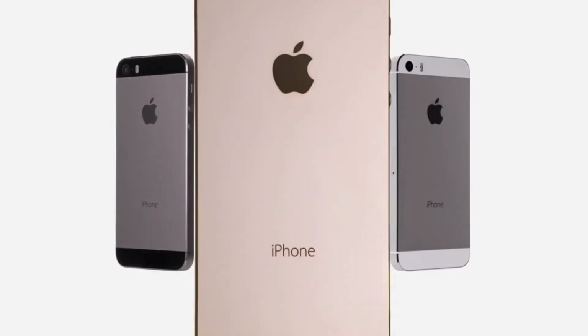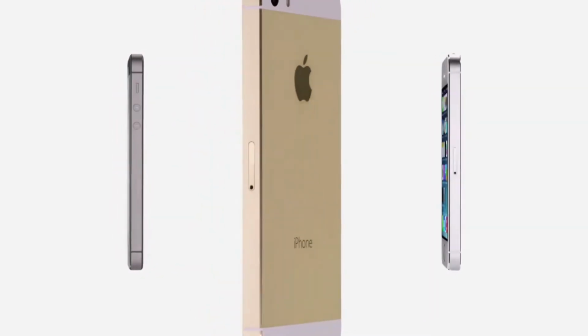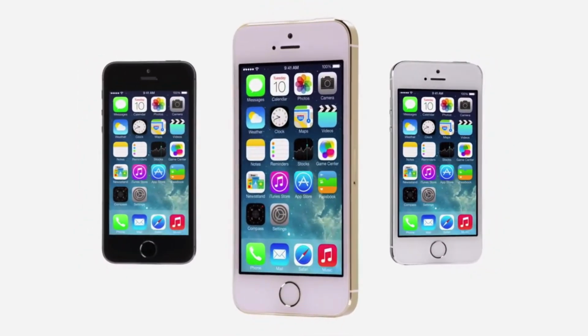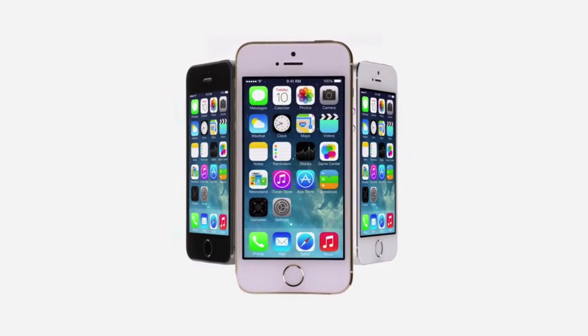Now the iPhone will come in 3 different colors. There's no more white and black. You get the space gray, which is similar to the black but more gray. You get the gold version, which is more champagne as opposed to gaudy gold. And you get a silver version, which is very similar to the white version of the iPhone 5.